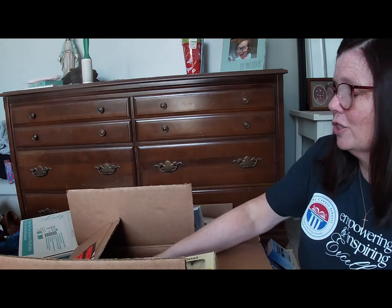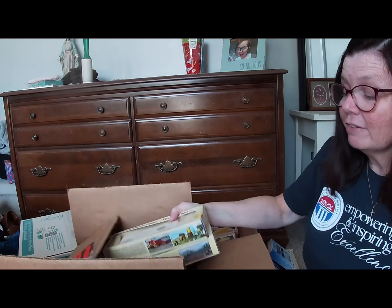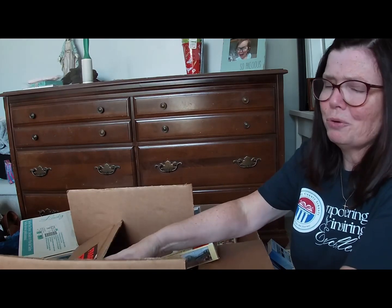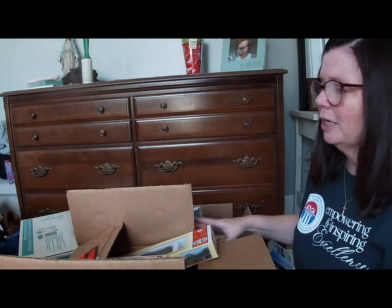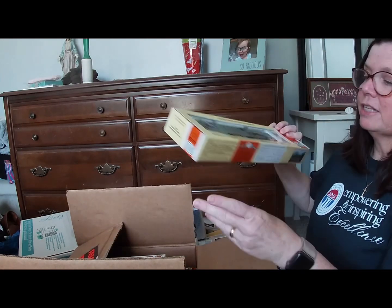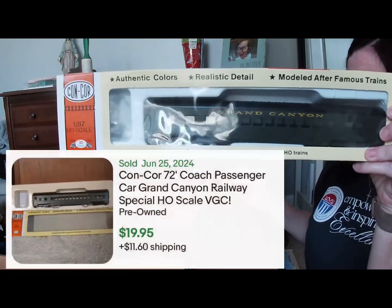I just thought that they were so well taken care of. I have opened mostly every single box, and I have only found one that had any damage. And it was clear that it was just so old, it just kind of fell apart. It wasn't like it was broken and stuffed in there. Oh, I liked this one a lot. This is the Grand Canyon.